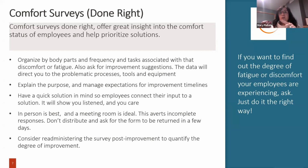How frequently? We use the Department of Labor terminology of rarely, occasionally, frequently, constantly. And for that body part and that frequency, what task or tool or whatever do you associate with that? And so it really creates a very clear map of where attention is needed. It's important to explain the purpose and what you intend to do with the information.